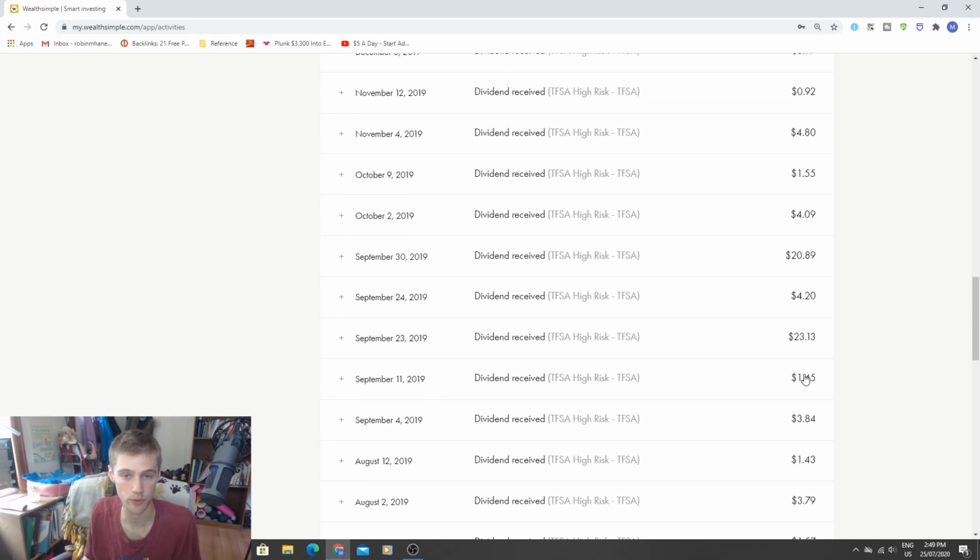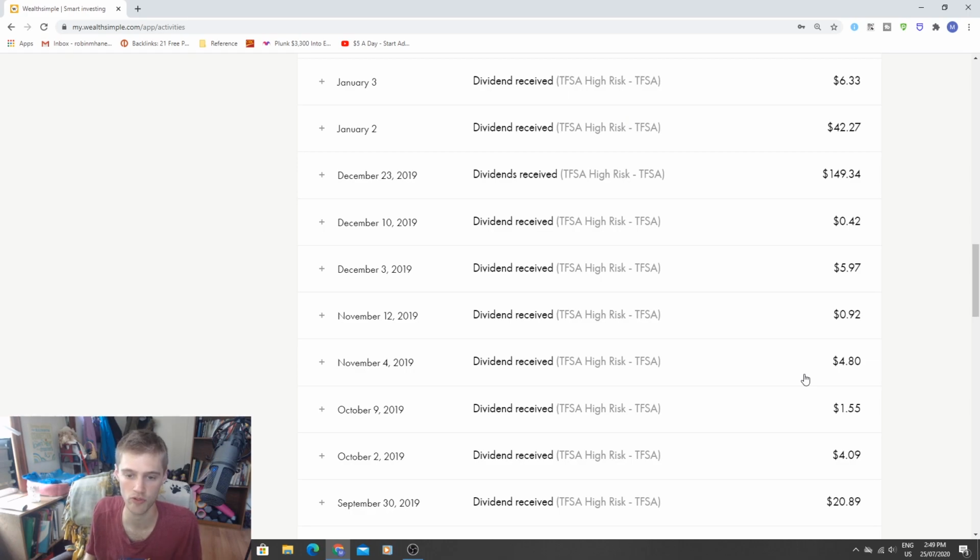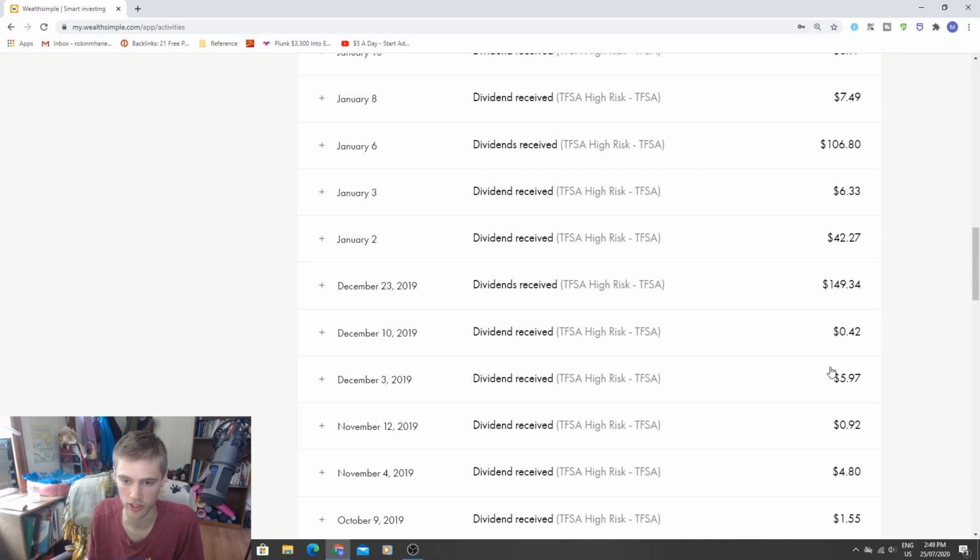And this is what happens with dividend investing, it'll slowly grow over time. The nice thing about Wealthsimple is they do offer DRIPs. So they take those dividends and they reinvest them back into your stocks, and it just allows them to compound and grow quite a bit over time. So you can see here that they just kept growing and kept growing.